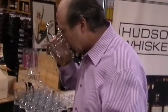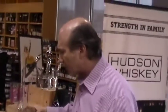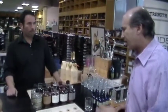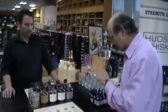So the nose on that obviously is the popcorn and butter. It's a very smooth finish, different than a lot of the white whiskeys that are out there. You'll taste that because it's that special, unique corn that they grow within 5 miles of the distillery. It's just grown for Hudson whiskey. It's a real clean finish. Maybe a little sweetness? Yes, definitely. The corn has a little bit of sweetness to it.